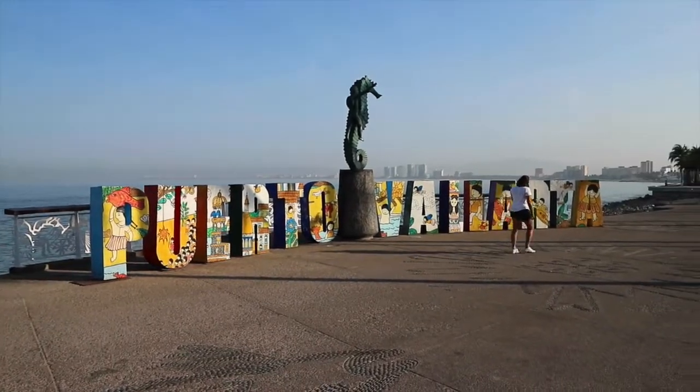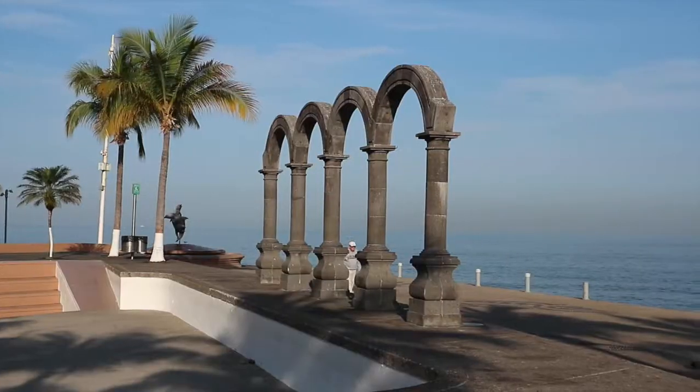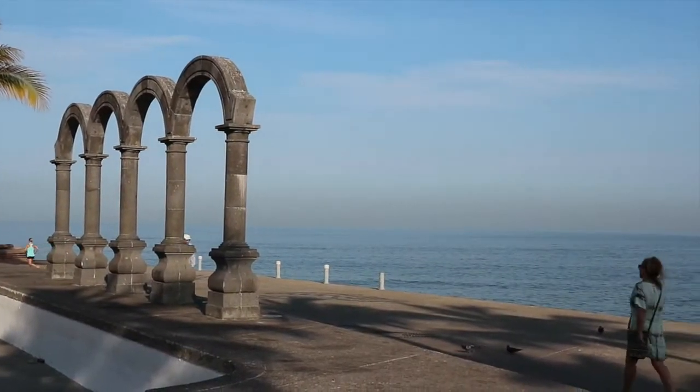It's still not very crowded, surprisingly. Mostly just locals taking a morning walk or a morning run. The weather is really, really nice. It hasn't really got very hot yet. We're just sitting around enjoying the view. We just passed the big Puerto Vallarta sign on the outside. I'm not sure whether you can see it. It's just around here. And we're just at these little arches, which are super pretty.